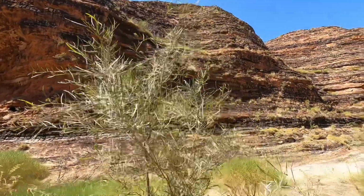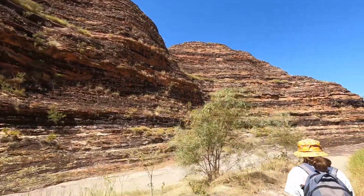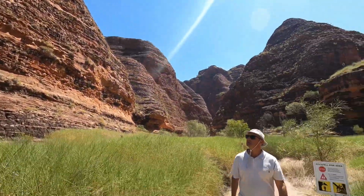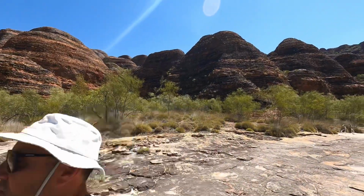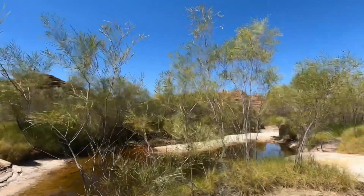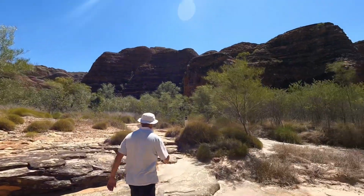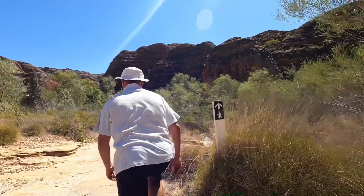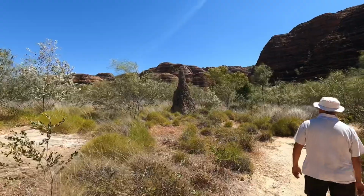So these domes, the foundation of the domes, are 360 million years old. They stand at about 200 meters tall. Got some termite mounds here as well.